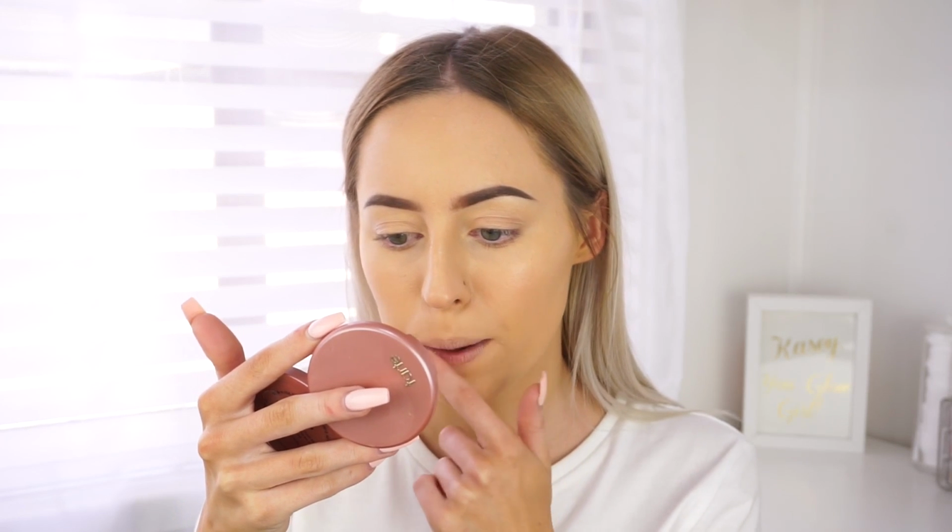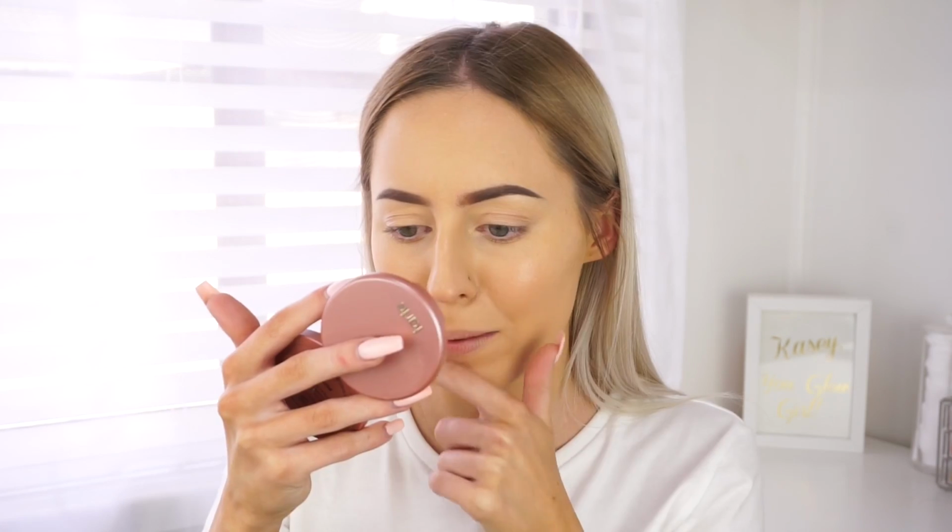It does look the tiniest little bit cakey on my chin and on my top lip, but I do have a little bit of a rash on my top lip at the moment, and I did have cortisone cream on my top lip, like rubbed into my skin, so that could be why.